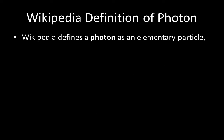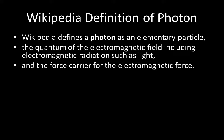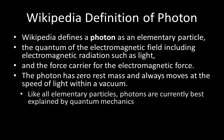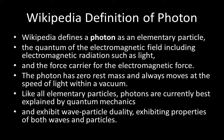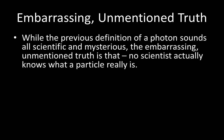Now, Wikipedia defines a photon as an elementary particle, the quantum of the electromagnetic field, including electromagnetic radiation such as light, and the force carrier for the electromagnetic force. The photon has a zero rest mass and always moves at the speed of light within a vacuum. And like all elementary particles, photons are currently best explained by quantum mechanics and exhibit wave-particle duality, exhibiting properties of both waves and particles. Now, while the previous definition of a photon sounds all scientific and mysterious, the embarrassing, unmentioned truth is that no scientist actually knows what a particle really is.